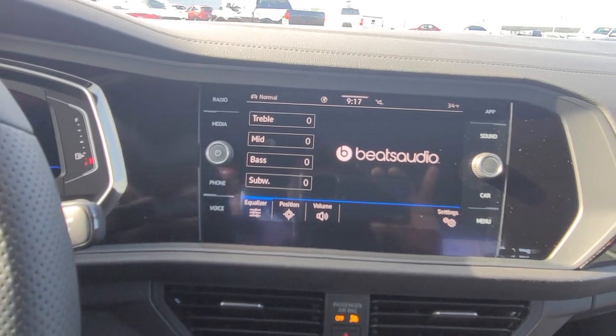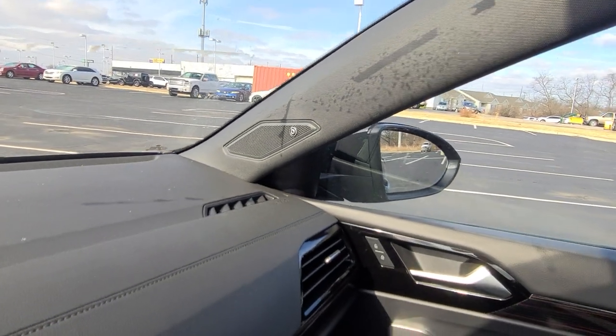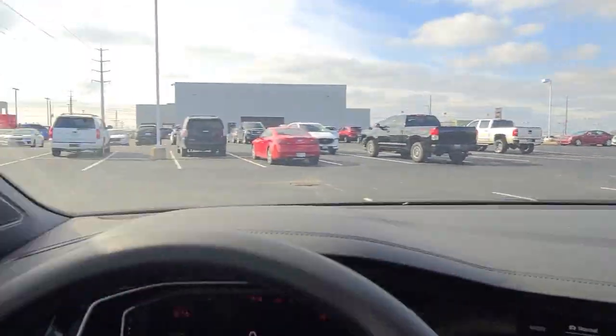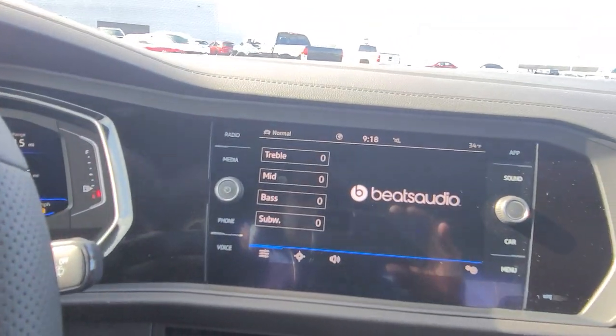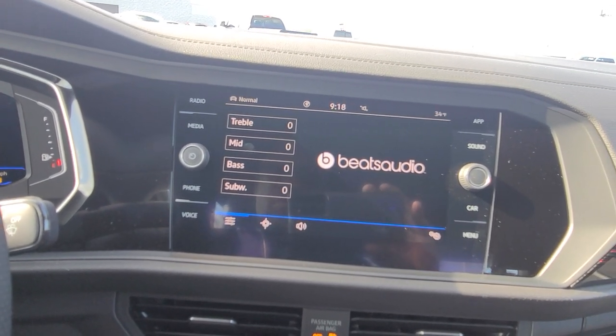Now you do also have Harman Kardon, that is the GTI, Beats Audio for your premium audio in this car. You have the Beats logo in the window, or the A-pillar over here, and also over here. So you're gonna have that quick release subwoofer in the trunk. So you got that going for you there.